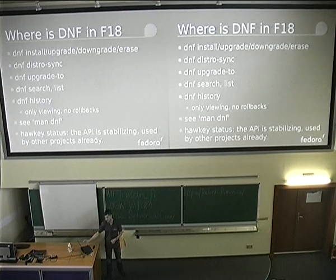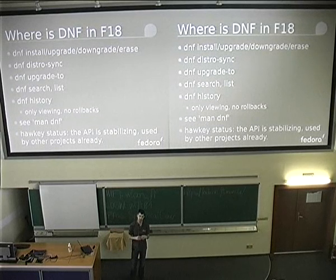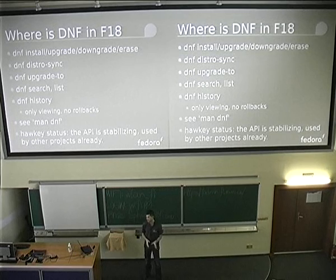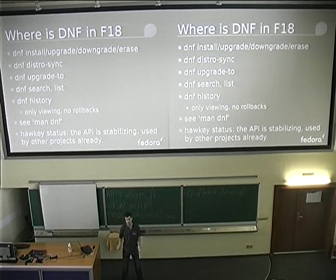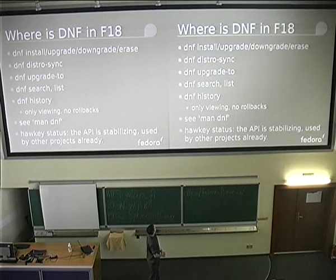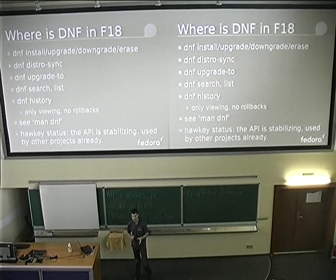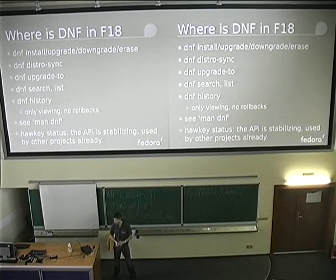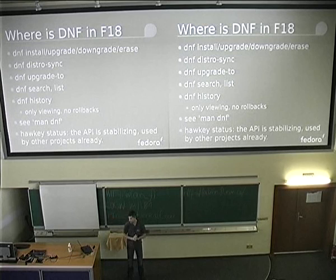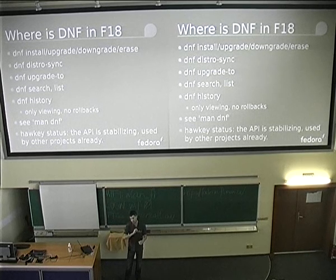Let me tell you what the status of the package in Fedora 18 is. It is available as what I like to call a technical preview. The basic set of functionalities is in there already. You can do installations and upgrading and distribution synchronization. You can query for packages using search and list. There were some features I was going to just drop, and then the users appeared and told me that they actually use history and they use yumdb. So the fancy features are missing, but the basics you need for managing your software on your Fedora are there.